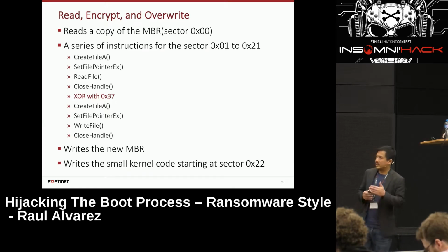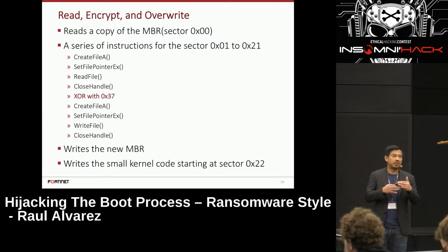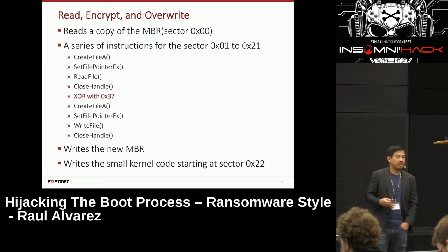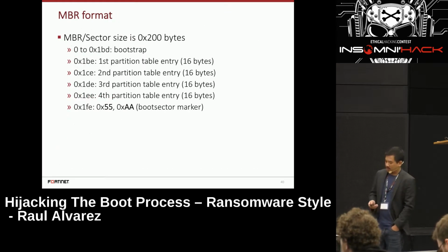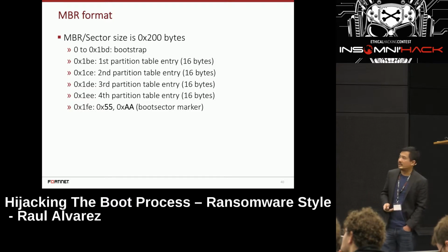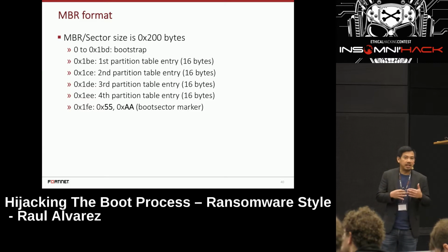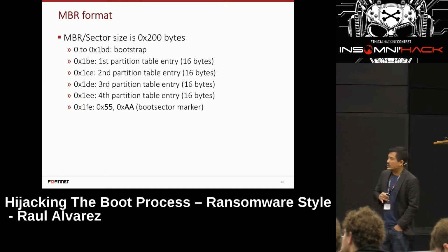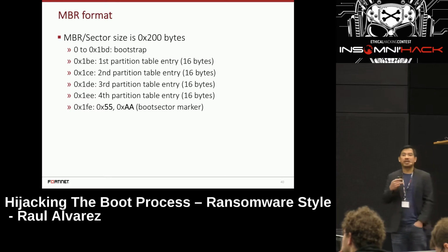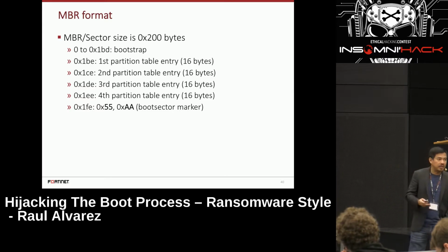Because the MBR is only one sector, it is not enough to put everything else. So starting at sector 22, it will write the rest of the kernel code. As for the MBR format, the boot sector usually contains 55AA to make sure that it is the MBR, and then the rest contains the partition table. If you have 4 partitions, they will be written in the MBR format, but normally this will be overwritten by the malware. The original or protected MBR is also copied to a certain sector in case you happen to pay for the ransomware.